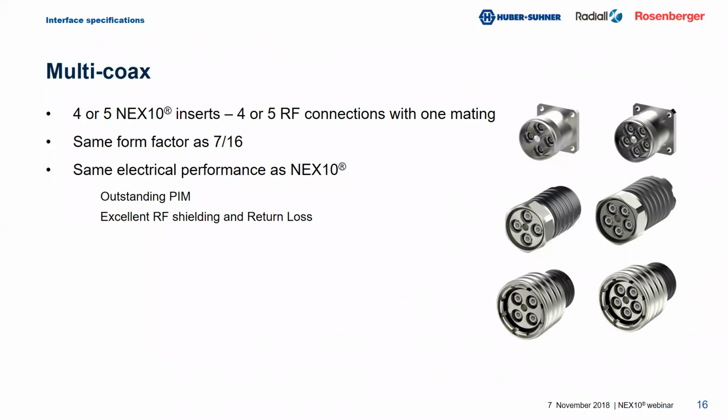But if you start with the new connector interface, why settle for an interface that has the same weak points as 4310? The interface is even smaller than a 4310, and the contact elements are even more fragile. That's why we took the measures to make NEX10 as robust as possible and make sure that the guys in the field cannot damage it.